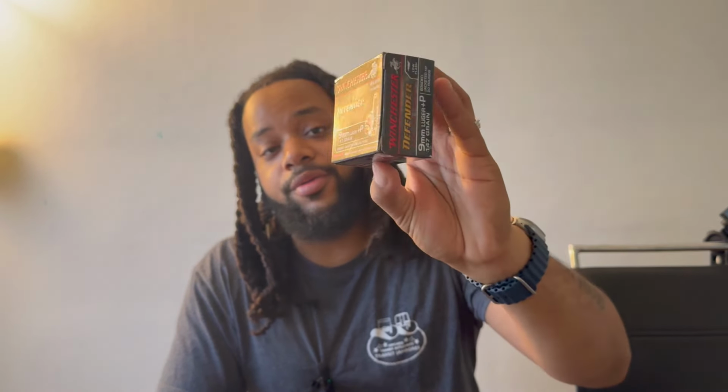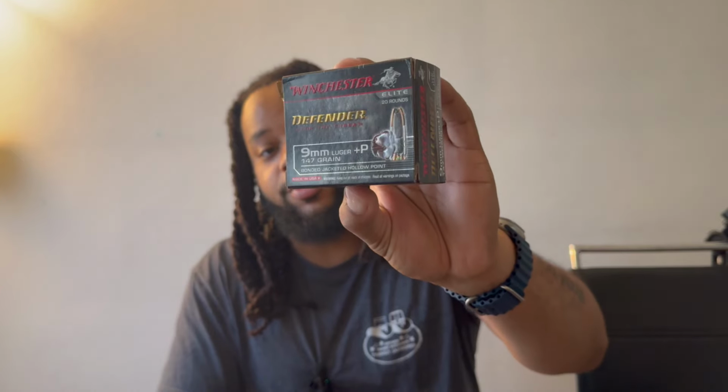I carry two different kinds of ammo. That's what I do. You do what you will, I do what I will, what's comfortable for me. But yeah, I carry that. And the other one that I carry, this is actually new. It's this one, the Winchester Stop the Threat Defender.